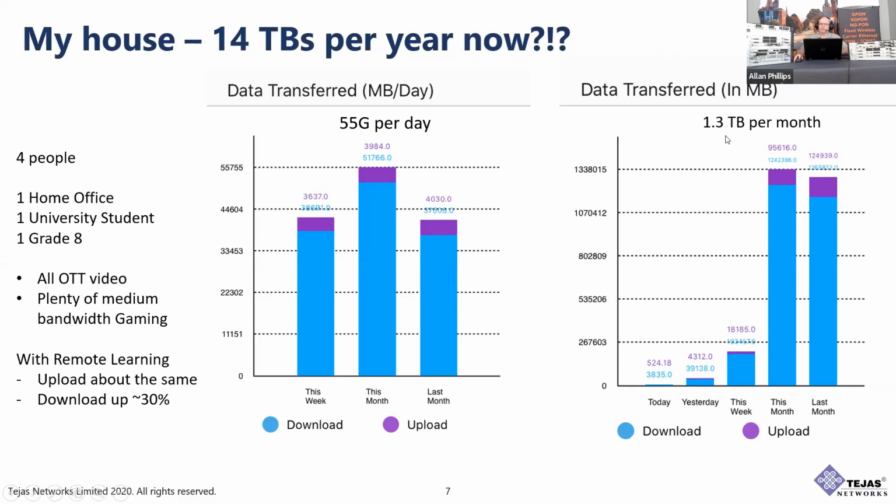So in general, my house does about 1.3 terabytes of data per month, right? Or 14 terabytes of data per year. Now, we're not a large house. Yes, it's over the top of video, but it's not that strange these days. Having students in the house, yep, but 14 terabytes of data, that's a lot.